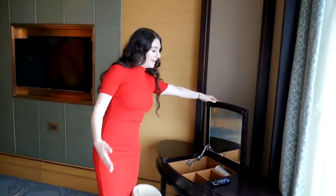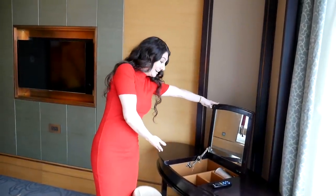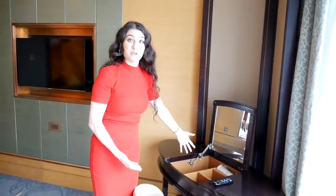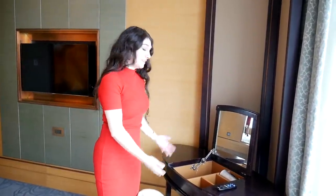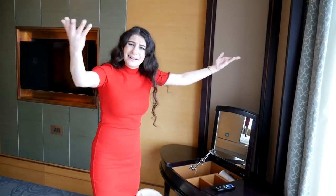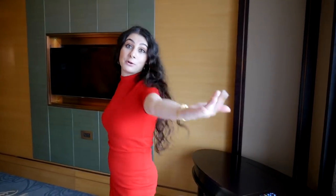Ta-da! It is a vanity table with a hidden mirror and all the compartments for your makeup. How amazing is this? Doing your makeup here with that incredible view. I mean, yes, we need that in our life. I'm going to do a bed test in a few minutes, but first we're gonna check out the closet area and the bathroom. So come.